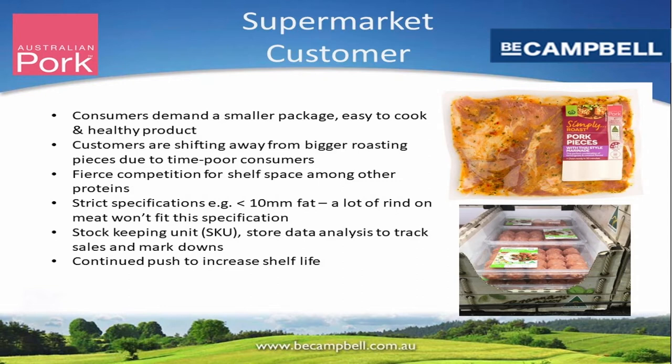Strict specifications. Look, the modern consumer is really after a very lean piece of meat, so the pigs that we're putting into this market are sort of 10 mil and under carcass, so it's a very lean carcass. And we're doing constant analysis on all of our different products in the store to see how we're selling them, whether we're getting any markdowns and whether we need to do any product reformulation to improve the products that we've got out there.